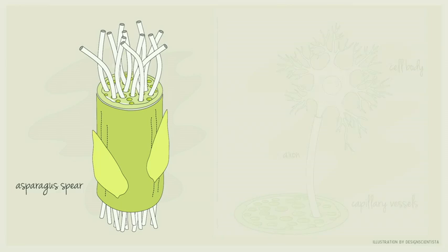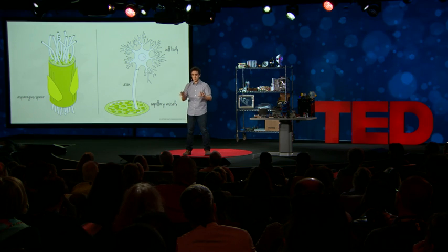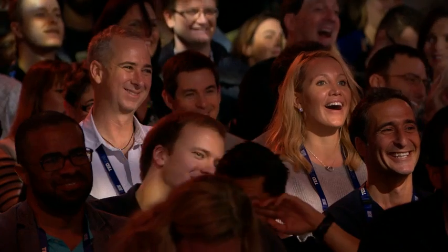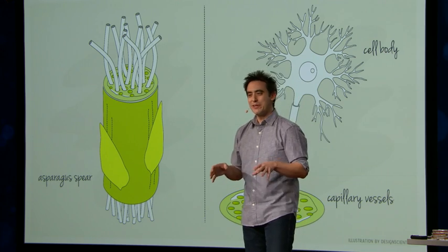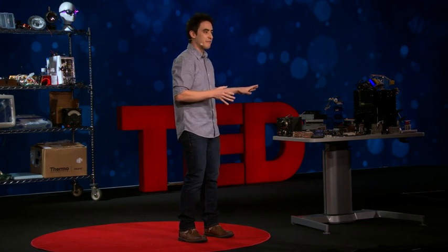Because if we can, then maybe we can use an asparagus to form new connections between the ends of damaged and severed nerves, or maybe even the spinal cord. Now, don't get me wrong, this is exceptionally challenging and really hard work to do, and we are not the only ones working on this, but we are the only ones using an asparagus. And right now, we've got really promising pilot data, and we're working with tissue engineers and neurosurgeons to find out what's actually possible.